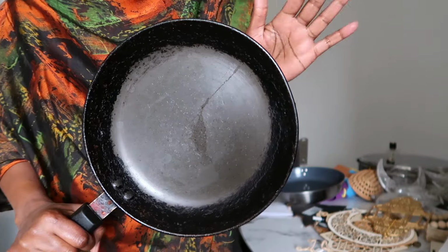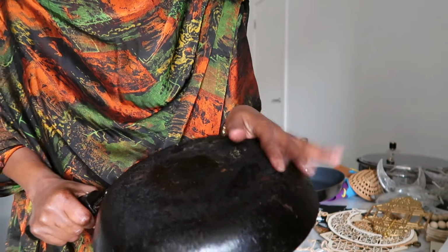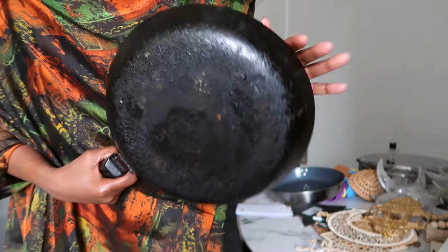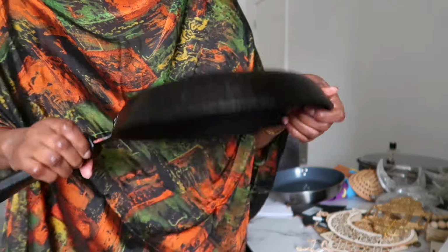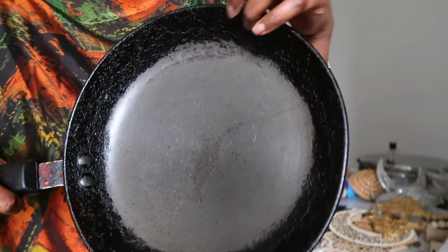Look at this. This is the one I was talking about that's been in the family for over 20 years. Yeah, this has been in the family for 20 years, and it has created, you see all of this blackness? It has a texture to it, and it's been in the family for a long time now.